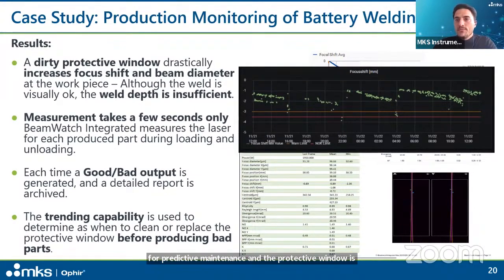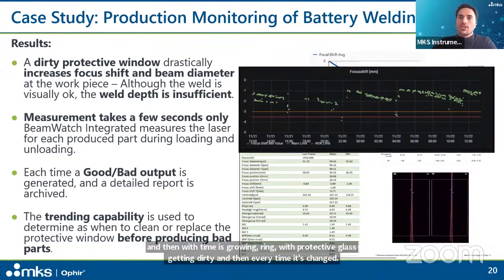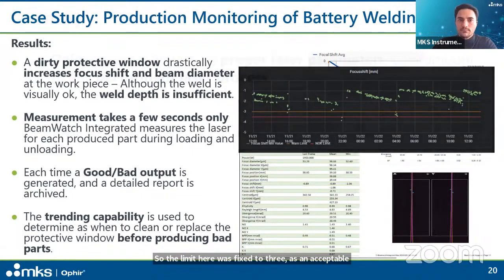What you see here is like a chainsaw or the blade of a saw, these green dots. Every time the protective glass was replaced, you can see that the focus shift goes back down, it is smaller. And then with time, it's growing, with the protective glass getting dirty. And then every time it's changed. The limit here was fixed to 3 millimeters as an acceptable value. And every time it was approaching 3 millimeters, it was changed.